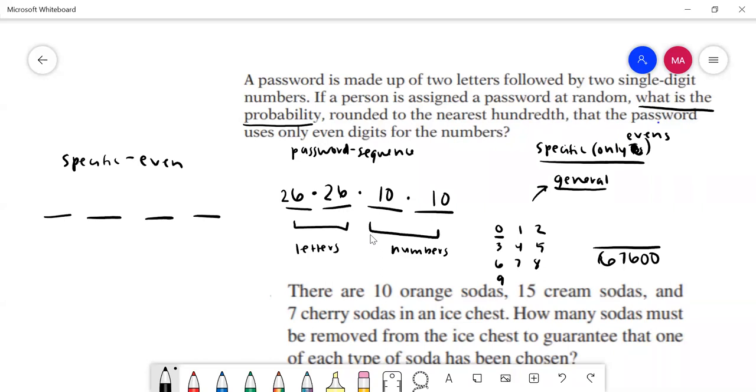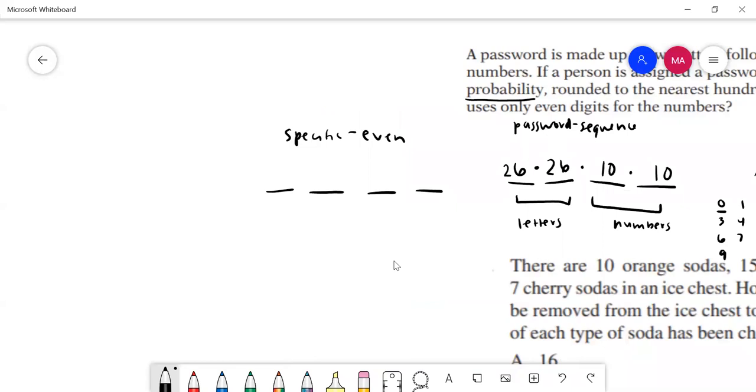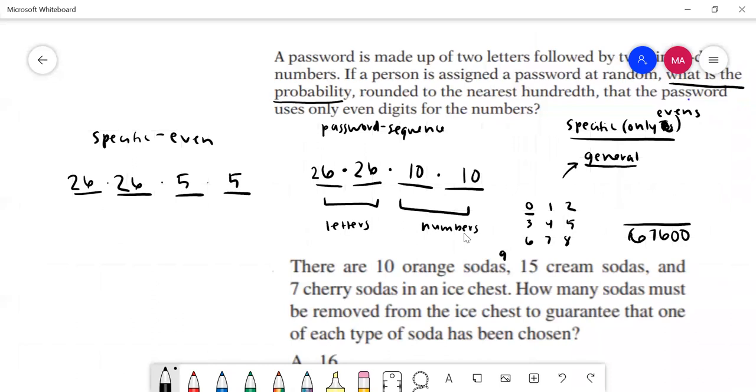Okay, so now we're doing our specific event, which is that there are evens. Awesome. I see a 26 times 26. Those are our letters. Those stay the same. And then 5 times 5. Exactly. So if you're wondering how we chose 5, we can go here and think about it. 8 is even. 6 is even. 4 is even. 2 is even. 0 is even. And there you have it.